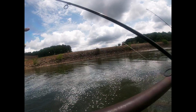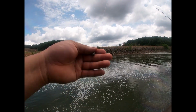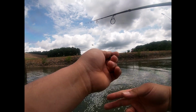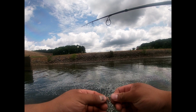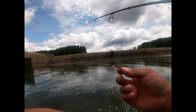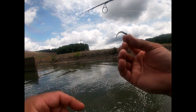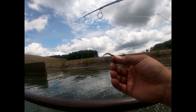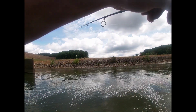Hey guys, I'm using a simple rig: a small bobber, two split shots, and then a small hook. If I'm not wrong, I think it's a number 6, or number 12. Not 12, it can be 9 or 6, not sure. And I'm using a small live minnow vertically, so let's keep on trying. I just got a catfish right now.